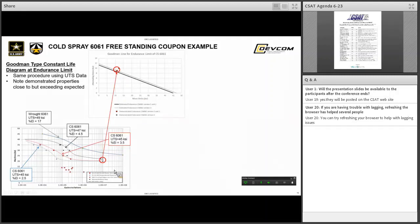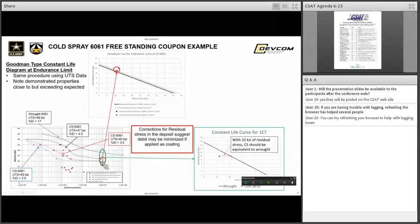Now, if you want to look at how that might perform on the 6061, which is shown right here, you can try to shift that by the amount of the residual stress in the coating. Obviously, you have to measure that residual stress, but let's just assume, which is not a bad assumption, that it's in the ballpark of 10 KSI. Well, that would shift out just beyond this curve, and this curve is the endurance limit for wrought material.